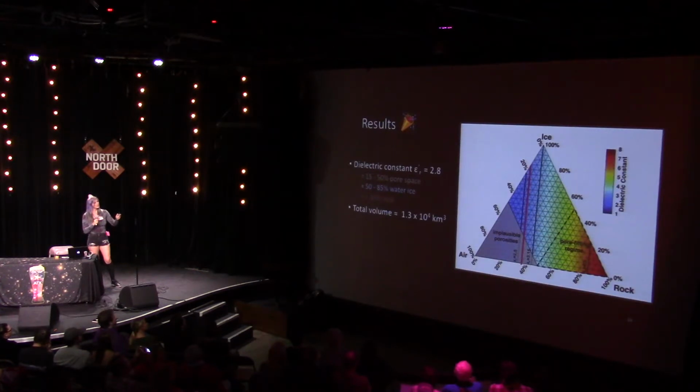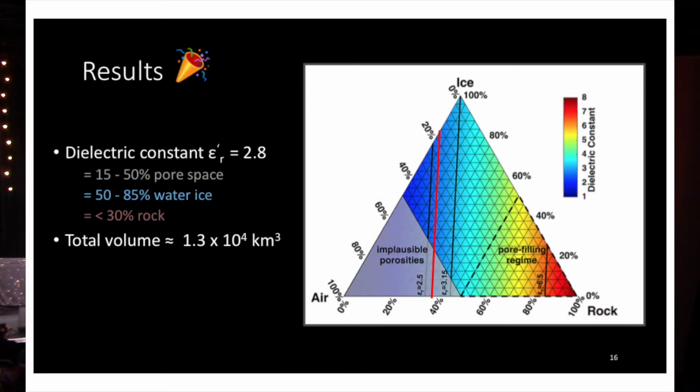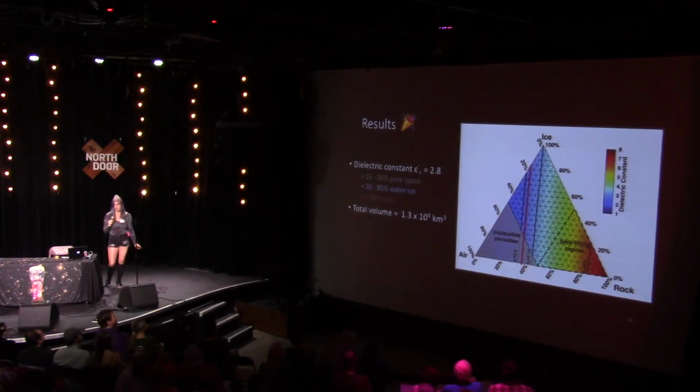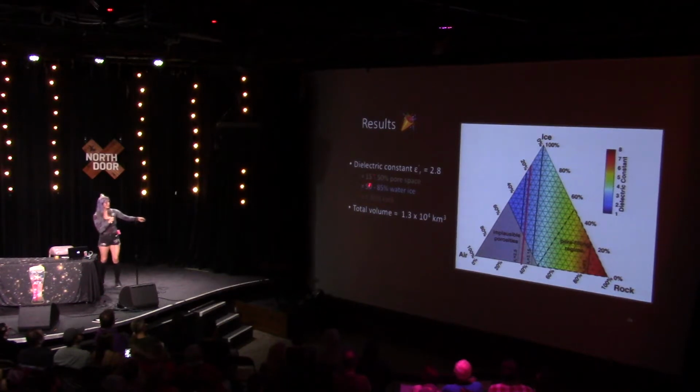Woo! Okay, so here's what those results look like. You don't really need to understand this diagram. Just know that the number that I got was 2.8, which is pretty close to 3.15. We're kind of in the ballpark. And based on this wonderful diagram, I came up with some constraints on what the composition of the subsurface might be there. So we know from my radar analysis that it's somewhere between 50 and 50% pore space, air stuff, 50 to 85% water ice, that's what we wanted, and less than 30% rock.